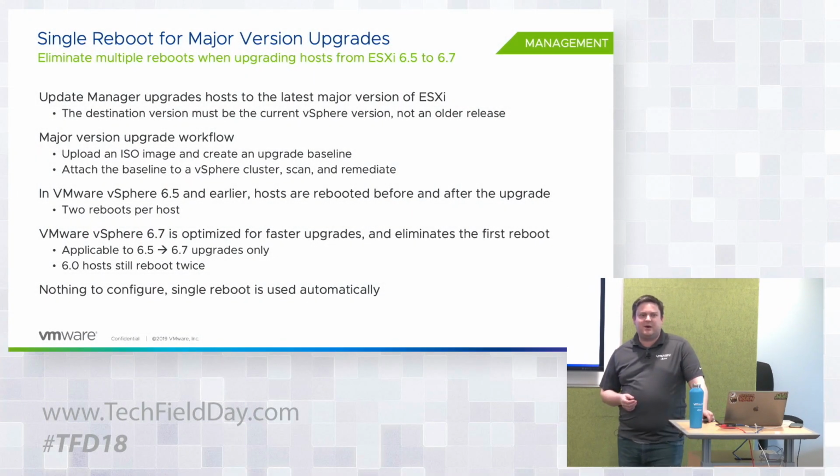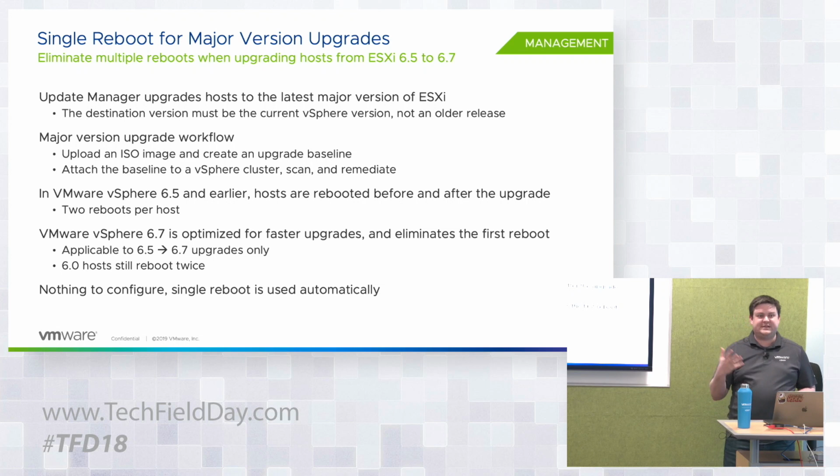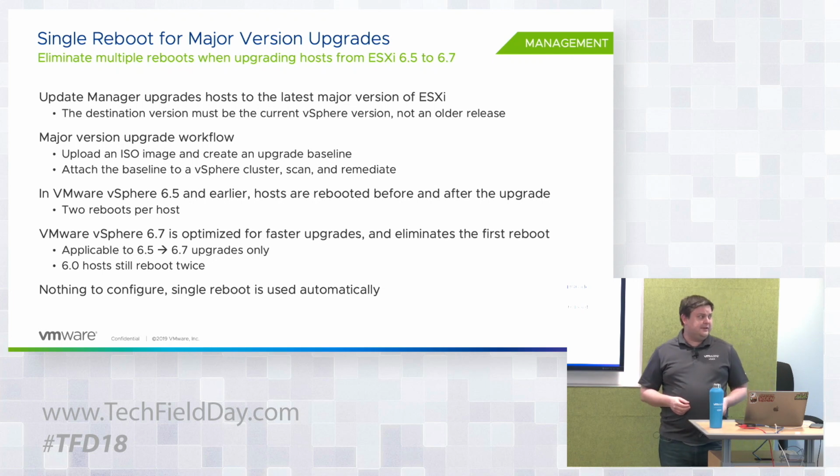The other thing is, when we started talking to customers about how they did patching, there were a lot of people who would do patching through CLI or other methods. One thing we discovered was that historically our auto-updating utilities would have to reboot twice. They would reboot once to stage, then reboot again. And if you have a host with a lot of RAM and a lot of direct RDMs, this could be a really long process.